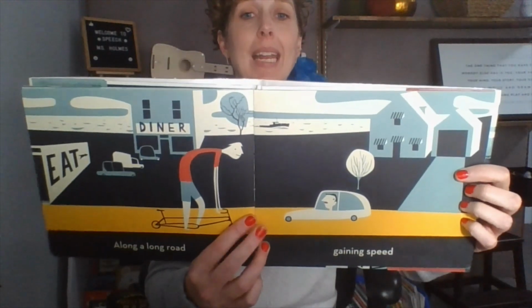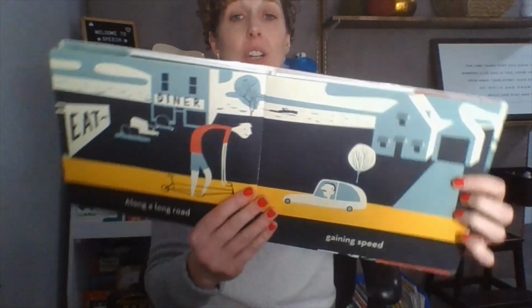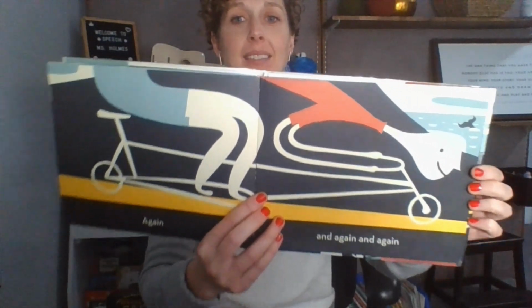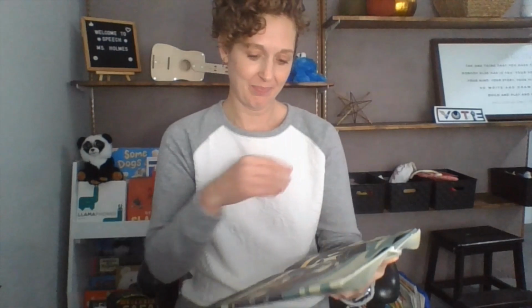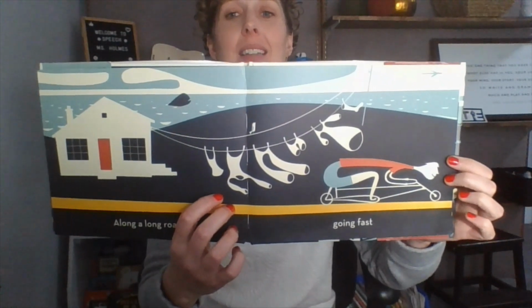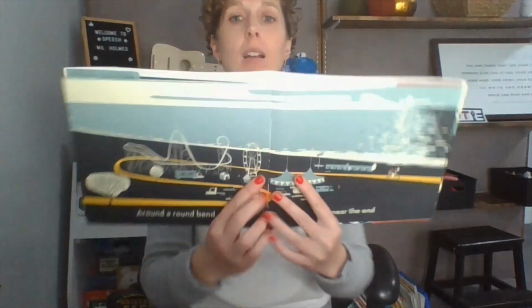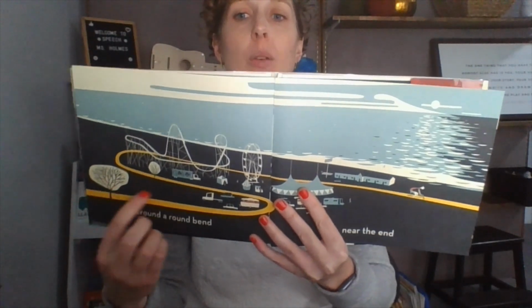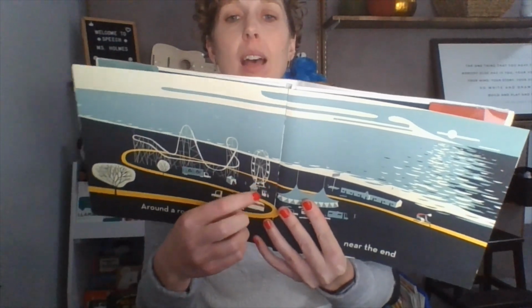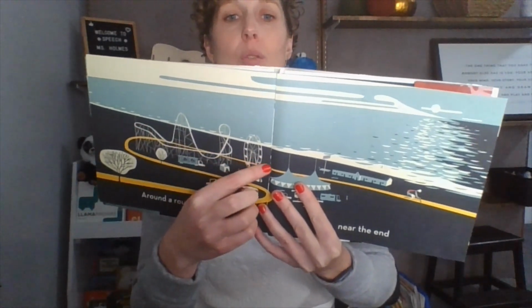Along a long road, gaining speed. That means getting faster. Again, and again, and again. Faster, faster, faster. Along a long road, going fast. Ooh. Around a round bend. So here you can see where he goes around here and he's going around this roller coaster. You see that? Around the roller coaster.